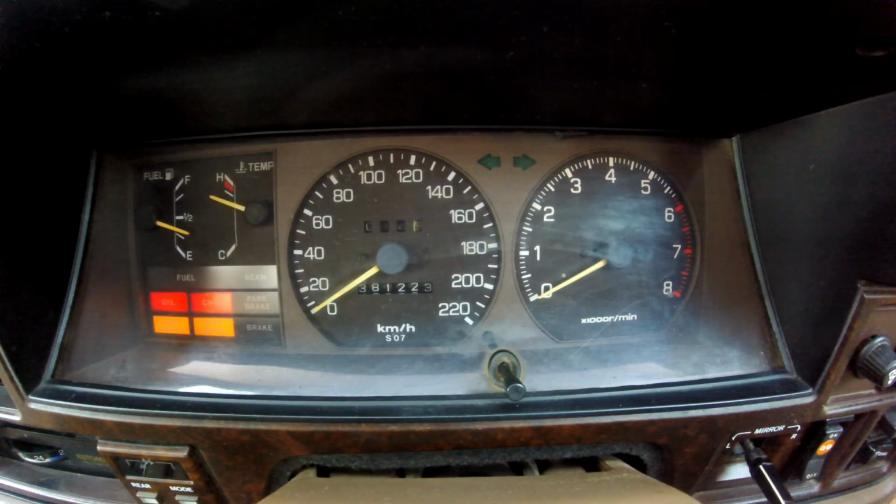Now let me start the car and quickly show you the engine bay, followed by some exhaust sound.